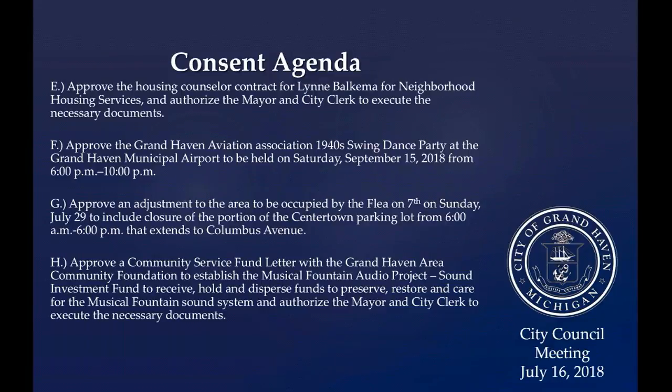To approve the Grand Haven Aviation Association's 1940s swing dance party at the Grand Haven Municipal Airport to be held on Saturday, September 15th, 2018, from 6 p.m. to 10 p.m. To approve an adjustment to the area to be occupied by the Flea on 7th on Sunday, July 29, to include closure of the portion of Centertown parking lot from 6 a.m. to 6 p.m. that extends to Columbus Avenue.